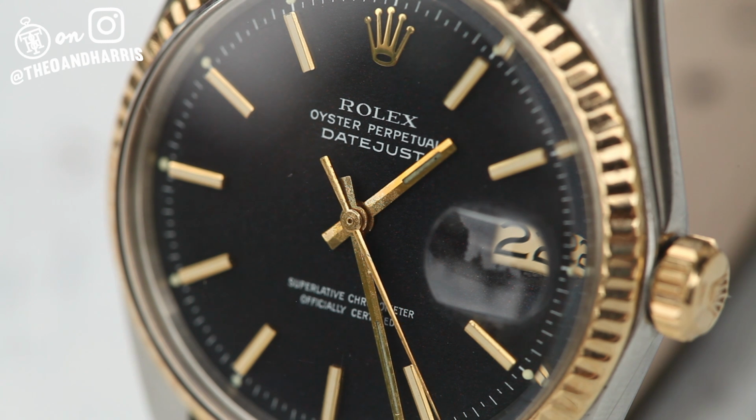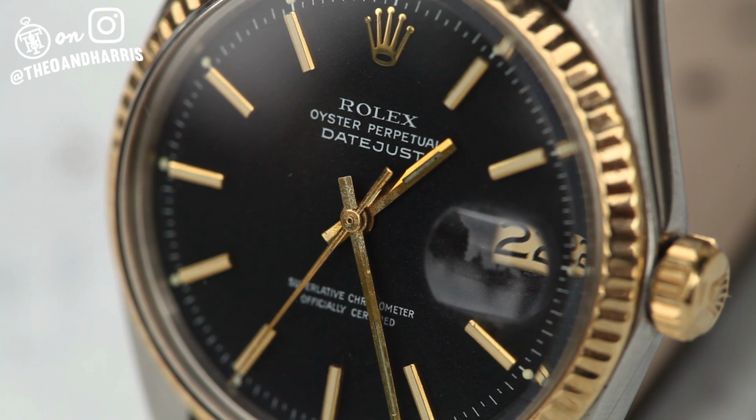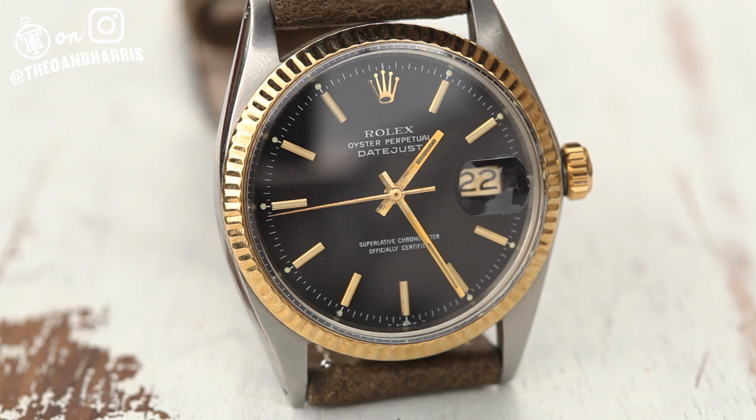To put it in perspective a little bit, I've been buying and selling vintage Datejusts for over 2 years, and this is the 4th black dial I've come across and the first in a two-tone variation. So yeah, that definitely puts it into perspective a little bit. And not only is it rare, but look at it. It's freaking beautiful. I don't think I need to say more.